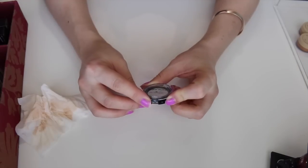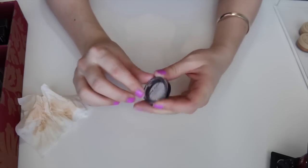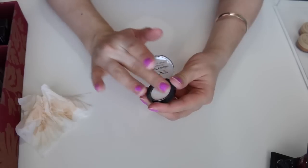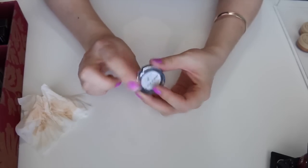This is the Laura Geller Matte Maker Invisible Oil Blotting Powder. It's just a little sample. It's a little mini. So I've used this a couple times. It's really not that soft. It's kind of gritty. So I'm gonna go ahead and get rid of this. I don't really like it that much.